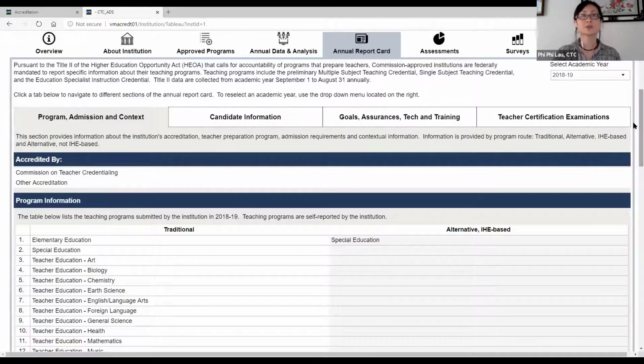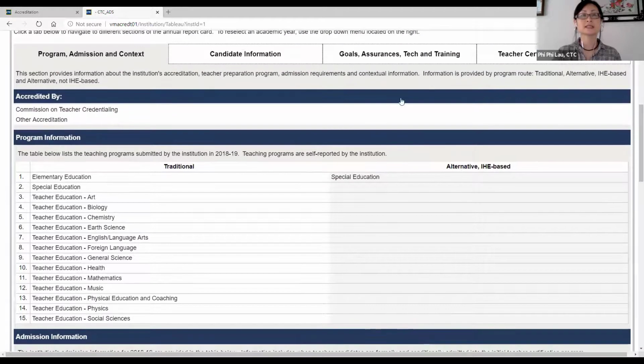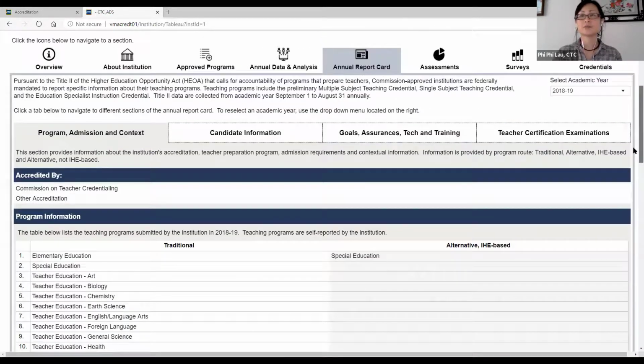And then here, this dashboard page should look familiar to you. It has the same 4 tabs that you saw in the Report by Institution page. So you can go through the Title II data that your institution reported and certified. I do want to point out that RICA and TPA pass rates are reported in Title II, and so they are available in this Assessments section.